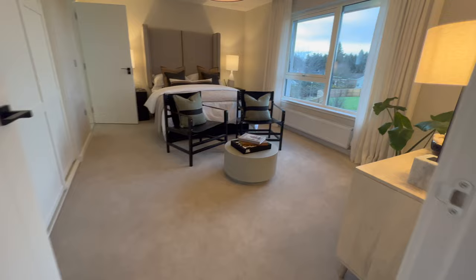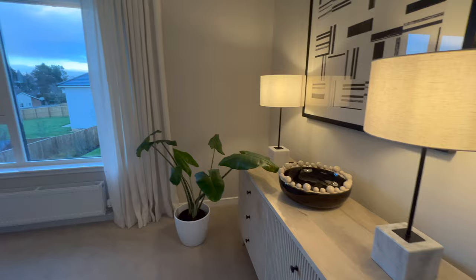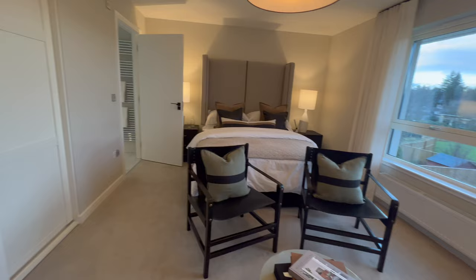As you can see, very spacious room. It's a double room. You've got a double bed in here, plenty of space for storage, and you also have fitted wardrobes. So yeah, stunning space.